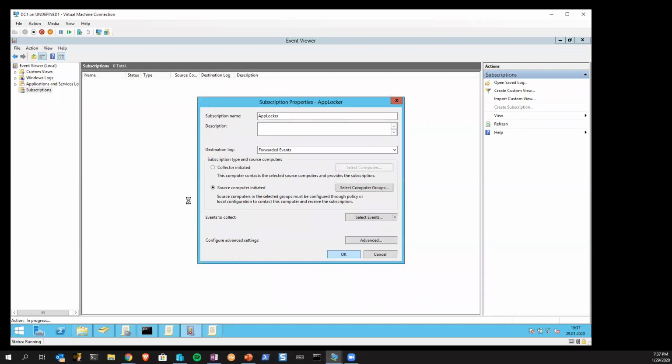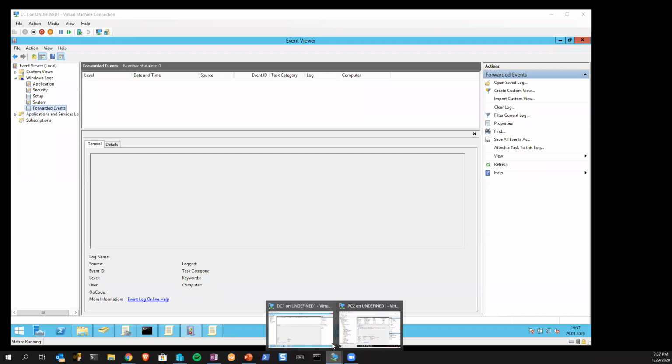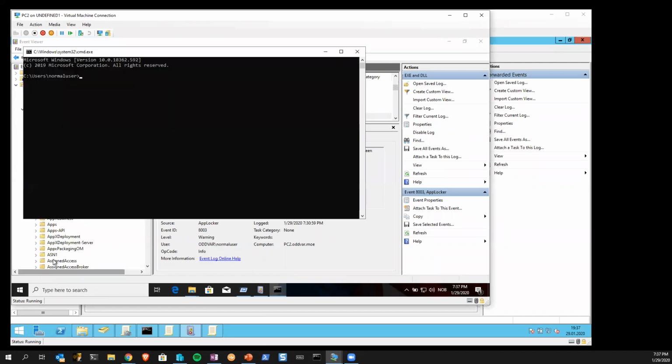Okay. So now everything is configured. Just give it a second. There we go. So under normal operations, you would probably need to wait a little bit for it to pop up in the forwarded events under the Windows logs. So we're gonna do a gpupdate /force again, just to make it go a little faster. So I'll just switch back to the client real quick. Do a gpupdate /force.